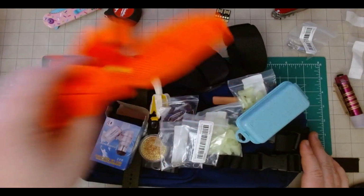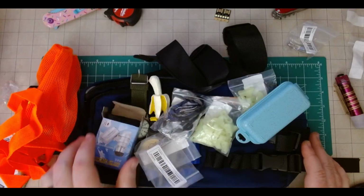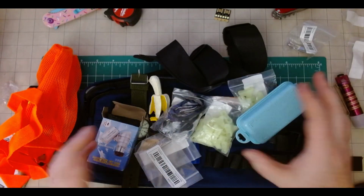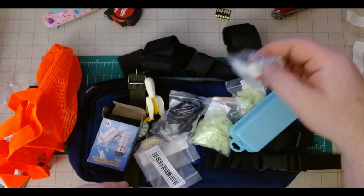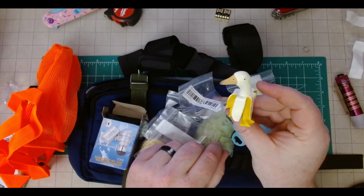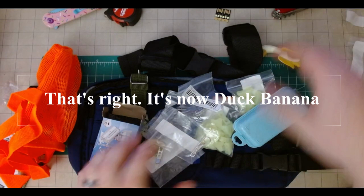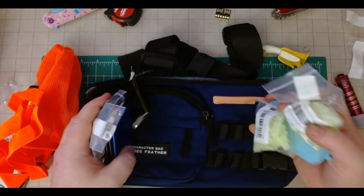And I can't say I expect any of this to last a lifetime, but I definitely expect that this is going to help make my vacation more fun, or at least somewhat easier in some aspects. I think I'm going to make my wife very happy with Duck Banana. And I think I'm really going to enjoy testing yet another budget EDC bag.